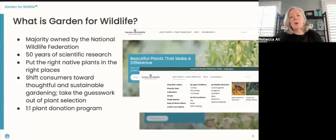So what is Garden for Wildlife? We are majority owned by the National Wildlife Federation, having spun out as a retailer of native plants. Why is that important? Well, we have 50 years of National Wildlife Federation science behind our plant selections and the geographies they're sold in, which means that as a consumer, you get the right plant for your area, which then maximizes the benefits to wildlife like pollinators.